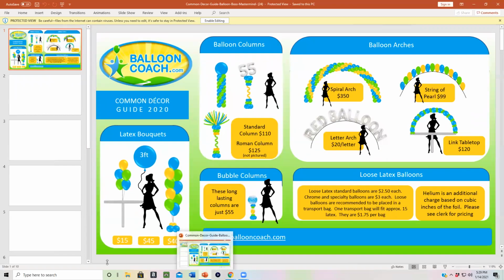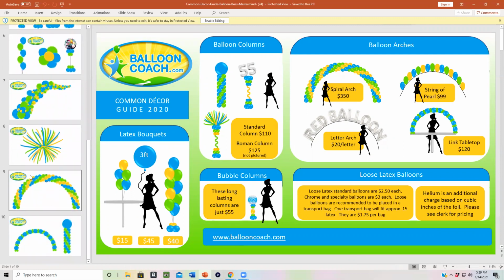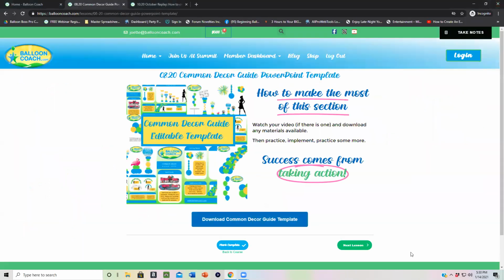So in the Common Decor Guide, you can use it just as is, or you can pull these separate pieces out. And when you want to, you can go into these separate pieces and change the coloring to the colors of your event that you're decorating for, or to be brand specific for you. But don't let that hold you up when you first get started. Go in here, use it as is, just change your pricing, put your information in, and don't worry about all those extra details at first. The number one thing is for you to have a pricing guide to easily quote people from the get-go. You just hit enable editing and get to creating it just the way you want.